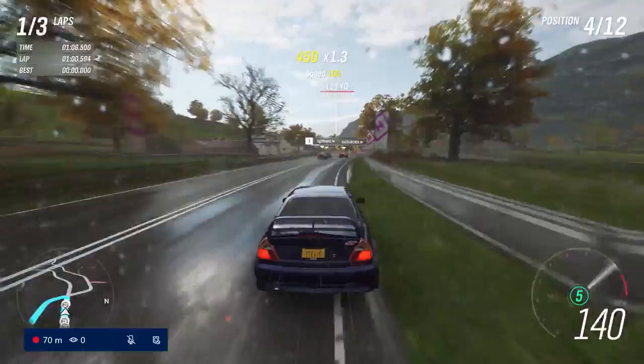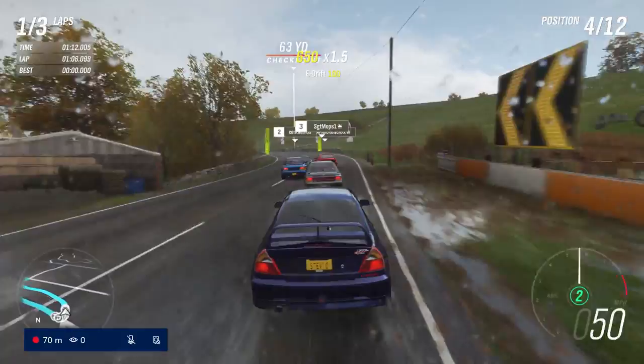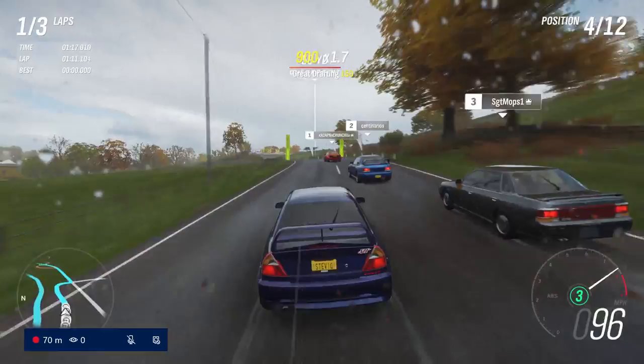Look at them all trying to brake. That was awful braking. What is this guy in? What the hell car is this? Then we got the 22B, and I think that's an Audi.